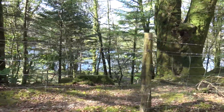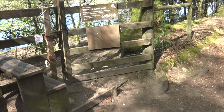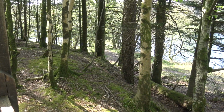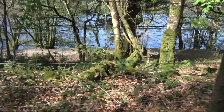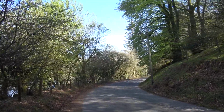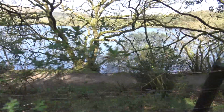There's that little peninsula thing that was sticking out in front of the dam. I guess this is how you get to the island bit then. Maybe follow that track on the way back, and then when you get to the peninsula, jump over the fence. That is pretty beautiful down there, to be honest.